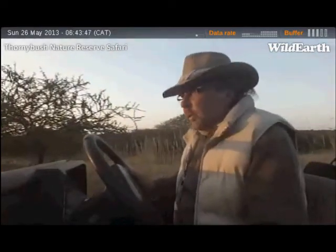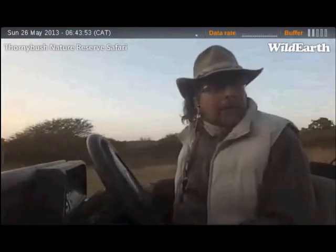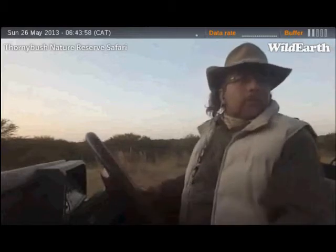Heard them calling this morning, alarming. I think this is why the wildebeest are coming this way, because there's zebra joining these impala. And with daylight coming, they'll all hang out together. There's a nice little gap. Forward or back?